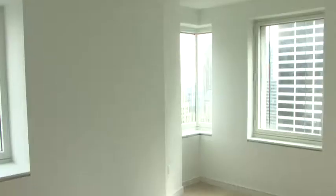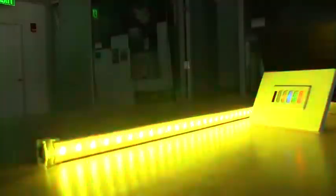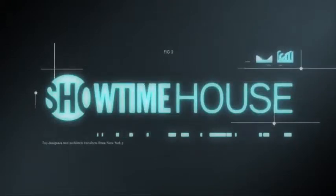5 floors of prime penthouse in Midtown Manhattan are getting the makeover of a lifetime, including the latest in high tech. It's a little hard to describe. It's very cool. It's all gorgeous. Awesome. Wow. Kind of want it done at my house. This is an all-new Showtime house.